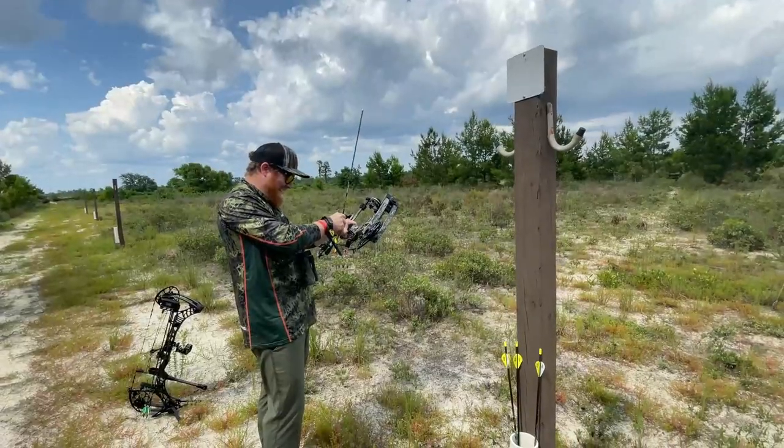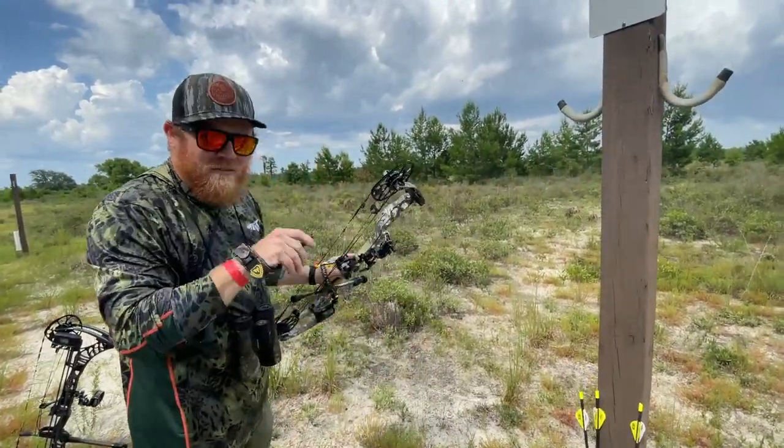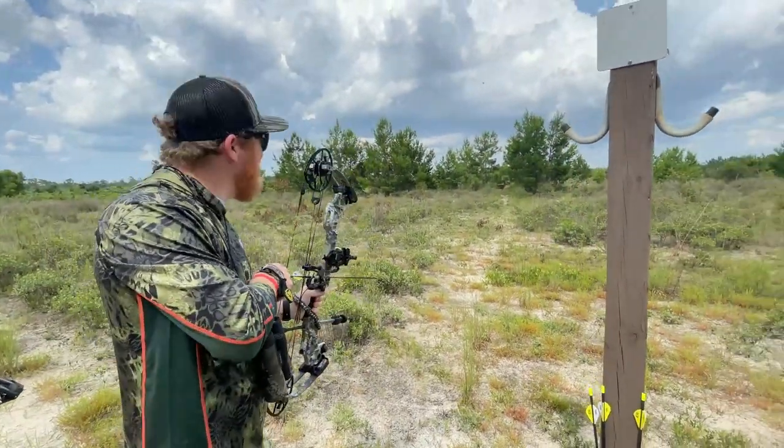Oh, we got a big buck out here at 38 yards. You gotta be very quiet. You don't want to spook it.